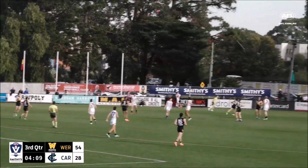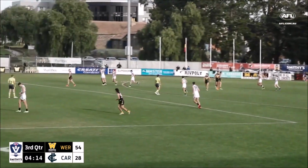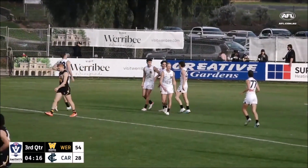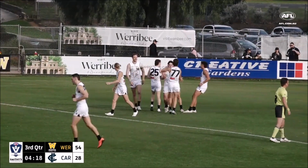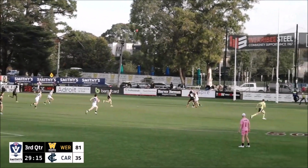It's Jack Carroll. He's going to have a shot from the pocket at 50, all the way to the line for a goal. Perfect start if you're a Blues supporter. And they've got it going nicely. It's going to be an advantage for Nelson.